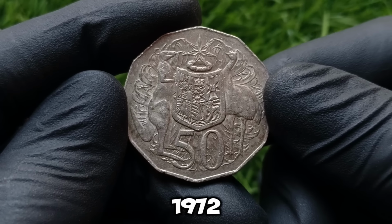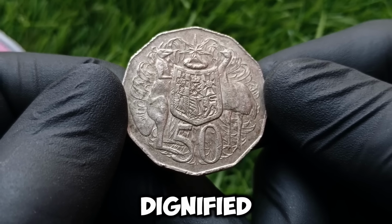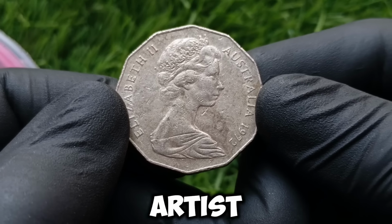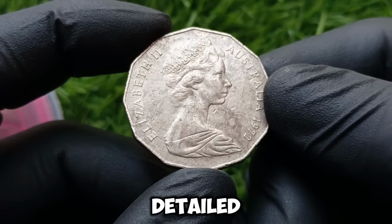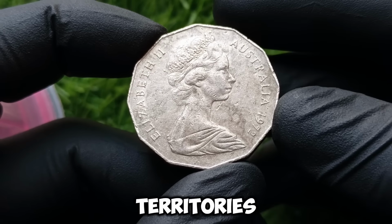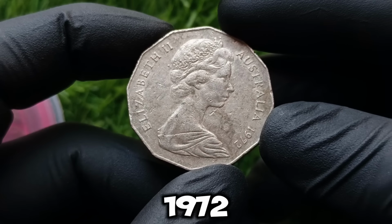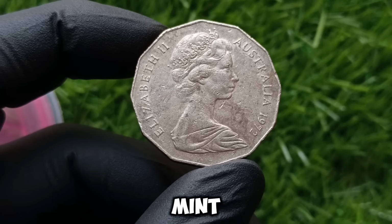The 1972 50-cent coin, like its predecessor, features the youthful and dignified portrait of Queen Elizabeth II, sculpted by the renowned artist Arnold Machin. On the reverse, you'll find the beautifully detailed Australian coat of arms, a proud emblem representing the unity of the nation's states and territories. This design remained unchanged during this era, but what makes the 1972 version stand out is its subtle yet important lack of a mint mark.